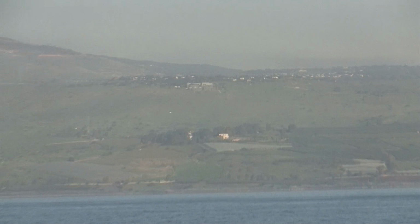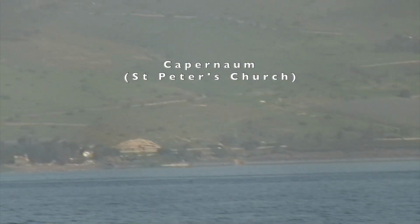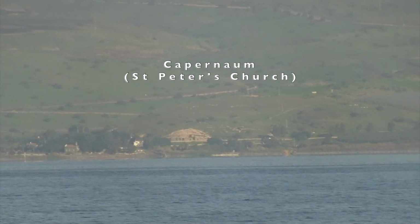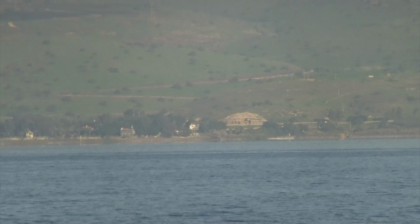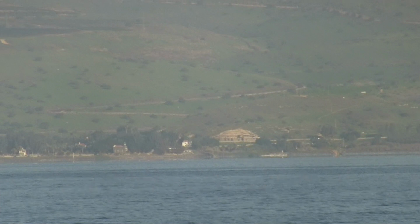If you go to the Mount of Beatitudes and then come down to the shoreline and go to the left, you'll see some trees. That's Capernaum. And that's Jesus' headquarters. That's Peter's mother-in-law's house. Lots of stories, the synagogue. We're going to have Mass there at Capernaum later on today. Okay?